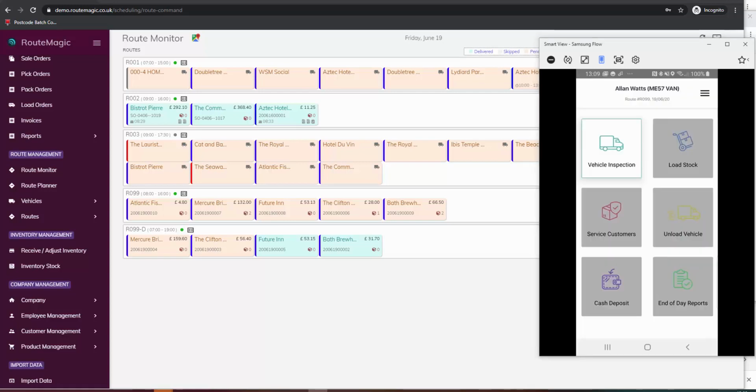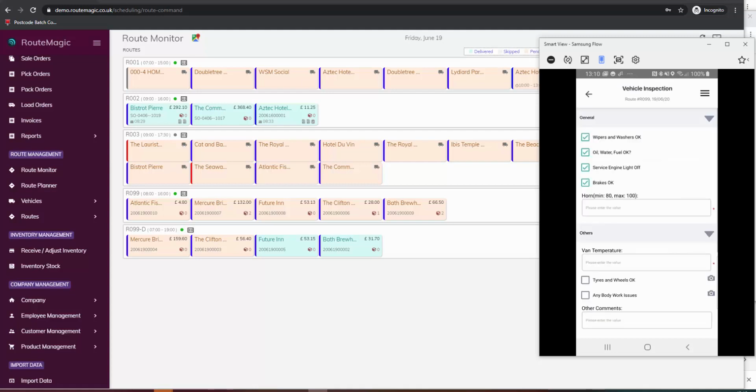So I'm now on the opening screen of the application, and you can see the 6 tiles on here show me my main menu or main tasks for the driver. The first task is the vehicle inspection, and I have to complete the vehicle inspection before I can do any other task. I simply tick a box to select or enter a value where it asks for a value.